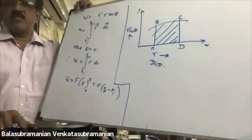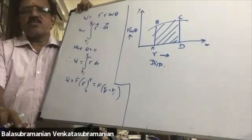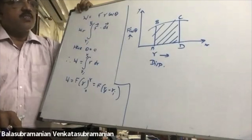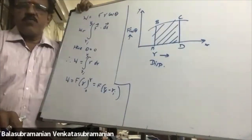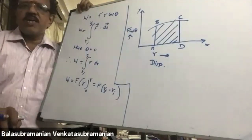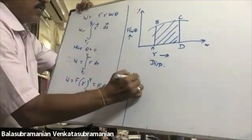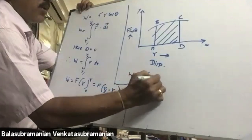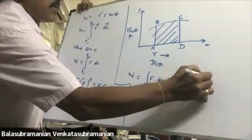Along the direction of x-axis displacement, along the direction of y-axis, we are writing F cos theta. So these two we are putting in a graph. Generally, the area of the graph, work done, is equal to integral F dot dr, that is area ABC.